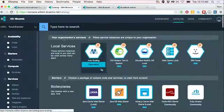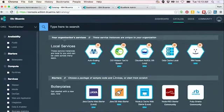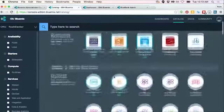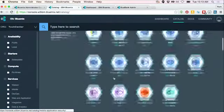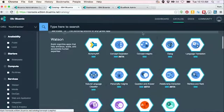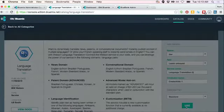Notice that some of these services have a little badge on the top. That indicates that this is a locally hosted service. Others are syndicated to me through the public catalog. I see a bunch of Watson APIs here, like this one says language translation. So I'll grab that service because I'll need to translate any feedback coming in from a different language. Click Use.